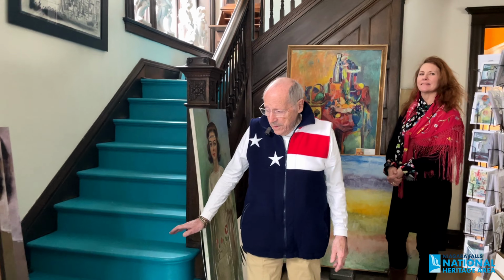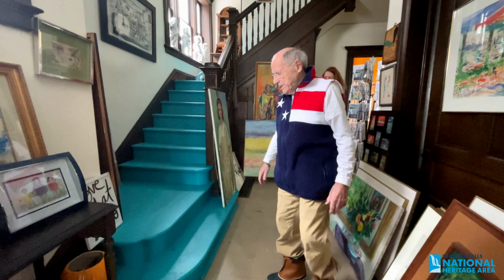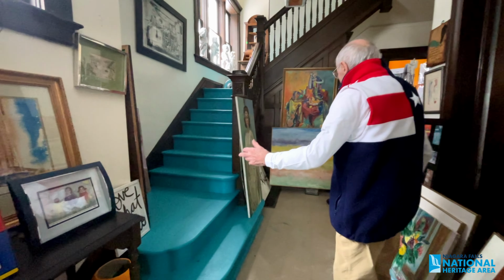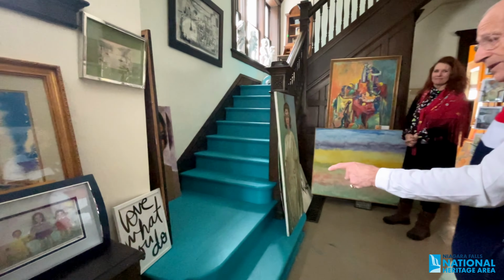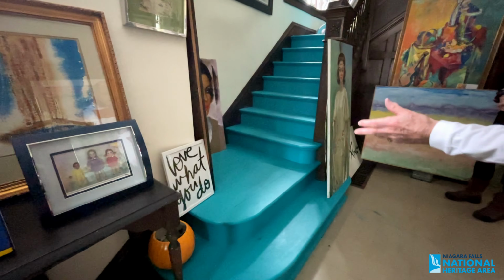This is an interesting area here, right here, as we go up the stairs. A poster that I got when I was down south, and I think it's true for everybody: I simply love what you do. My mother didn't do that, but she loved what she did.